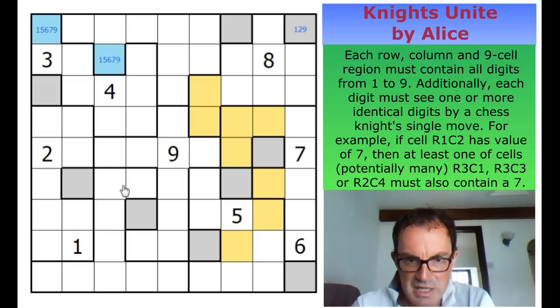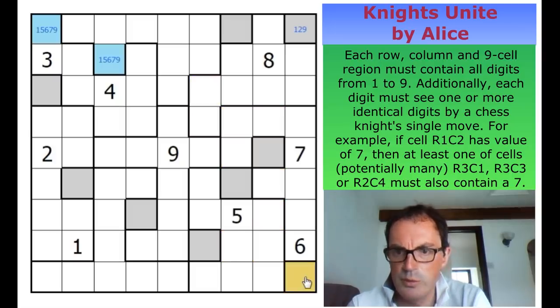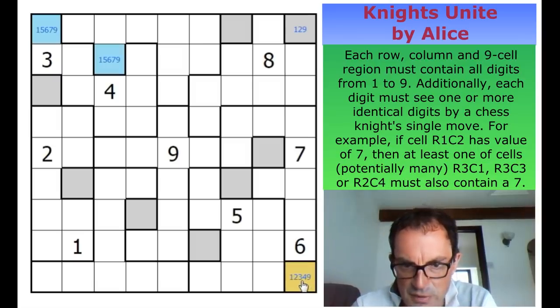But this box is less useful because it sticks out too far. I don't think this box is as good. I think we can get it down to 1, 2, 3, 4, or 9. There may be a way of doing better than that, but it's not obvious.